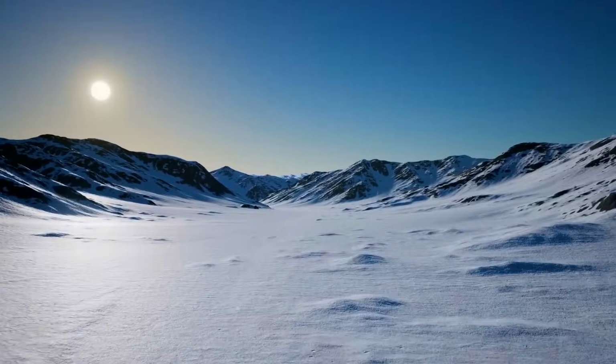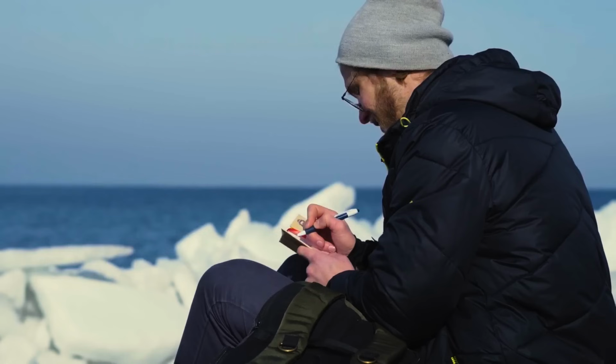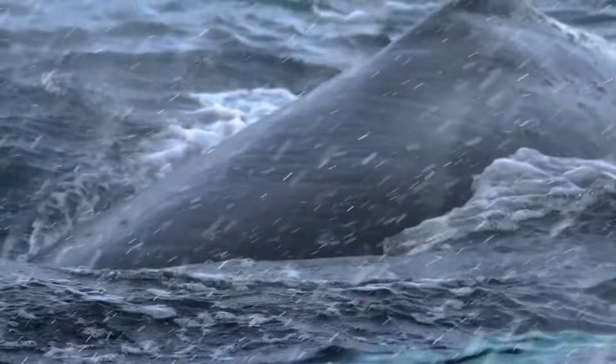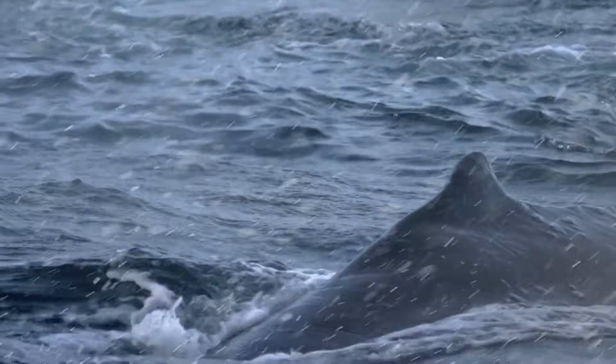There's not much to do in Antarctica except scientific work. You could check out the wildlife, like some cute penguins and seals. And you'd get to see the occasional whale swimming around.